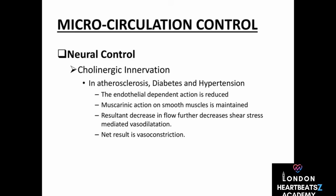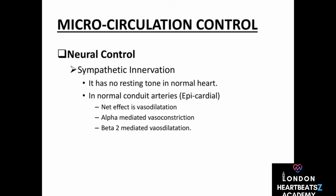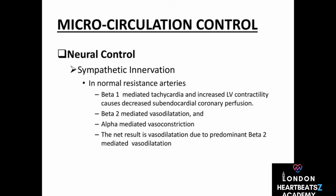The sympathetic nervous system, with its fight-or-flight response, releases norepinephrine, which can cause both vasodilation and vasoconstriction, depending on what receptors are present on the smooth muscle cells. So it's a bit more complex than a simple on-off switch. Exactly. Usually, sympathetic stimulation leads to vasodilation overall in the coronary microcirculation, but how much dilation varies.